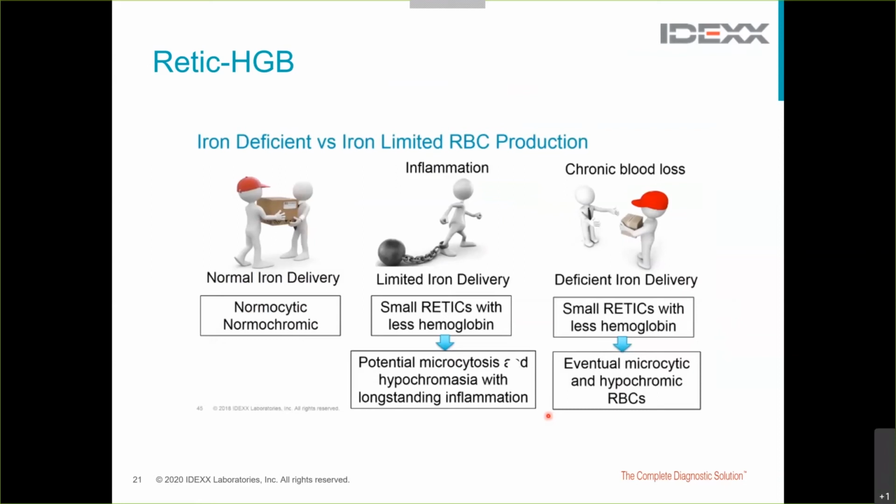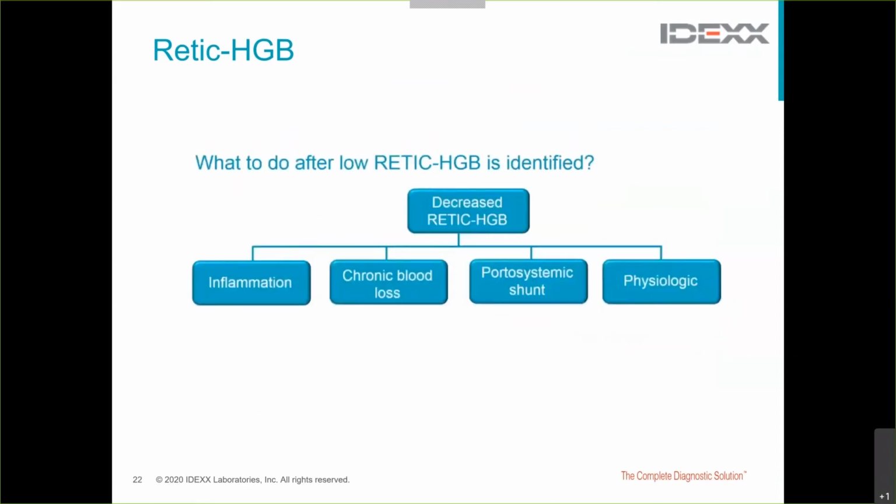Or we can have a true iron deficiency with chronic blood loss where the retic hemoglobin will drop, and in time we might see microcytosis and hypochromasia. So our four main causes of a low retic hemoglobin are inflammation, so we go searching for a cause for that, chronic blood loss, so we need to find the source of that. We can see it with portosystemic shunts, and it can be physiologic.